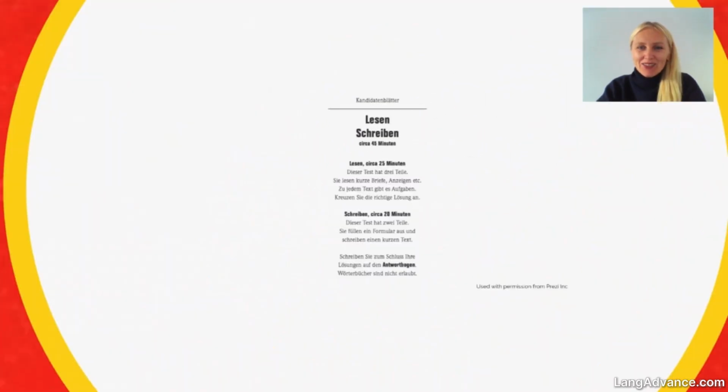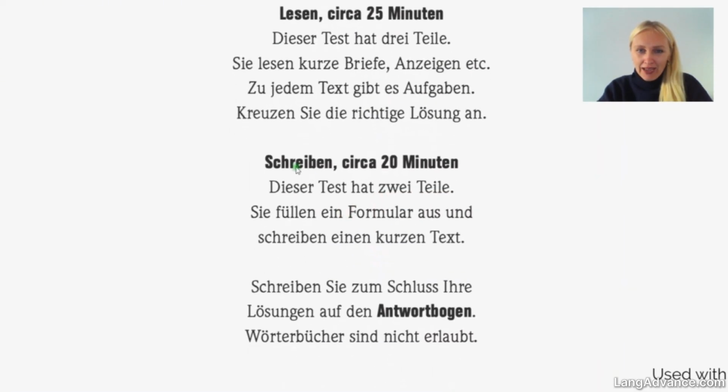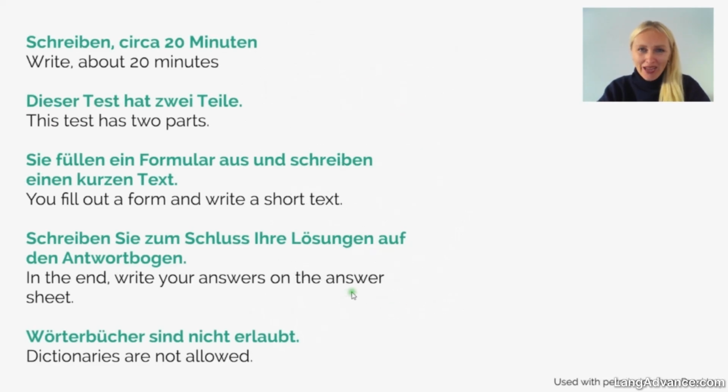And let's have a look here at the first page. So in the exam, you will see this sheet in front of you, and then you know it's here about lesen und schreiben, okay? It's about reading and writing, both parts together. For those 2 parts, you have 45 minutes. Now we are at schreiben here. For the writing part, you have about 20 minutes. So I will show you here what this means, the translation of that. So schreiben, circa 20 Minuten, so writing about 20 minutes.